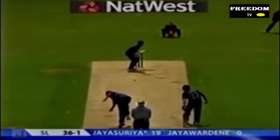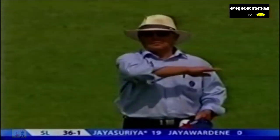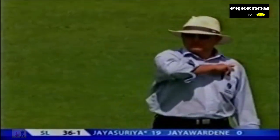Will that go all the way? It does. Six, number 202. Short and wide. Charges in and opens his blade over cover point.